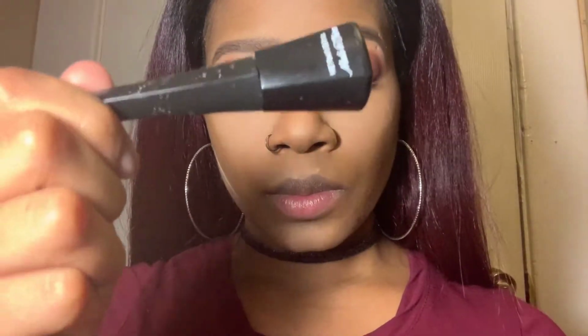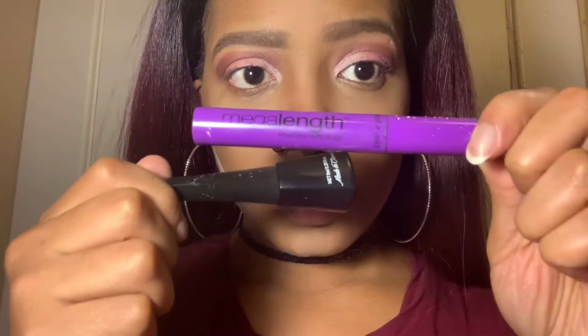So now we're going to move back to the eyes, where I use my Magic Collection liquid eyeliner in the color black and also my Megalength mascara from Wet n Wild.